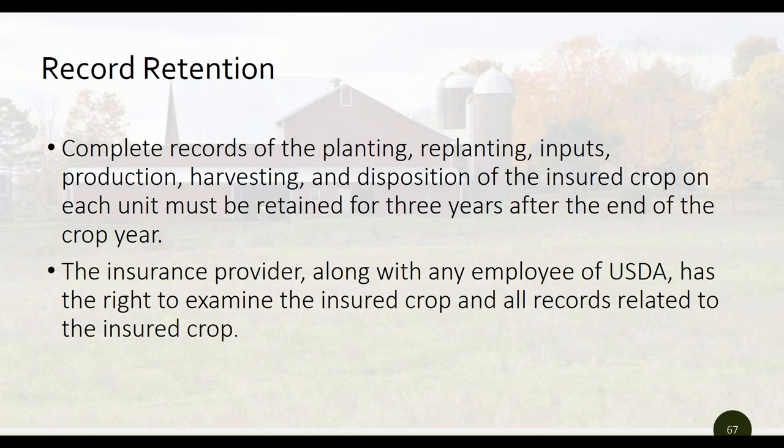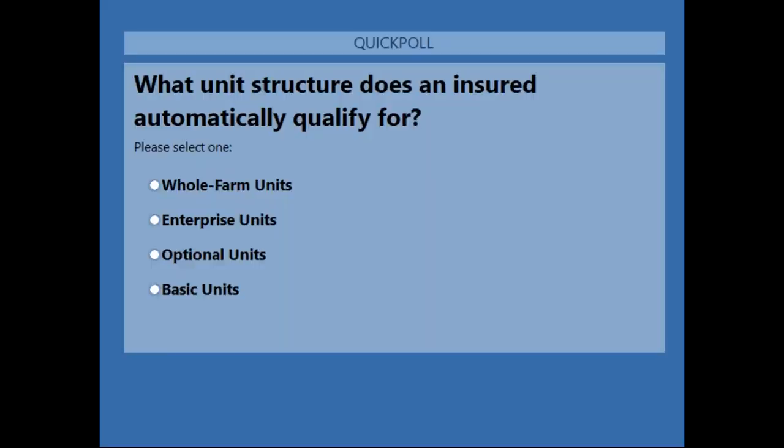All right, folks, this is your very last poll question before we finish the webinar. So let's bring it up. The poll question asks, what unit structure does an insured automatically qualify for? And there's only one answer to that.